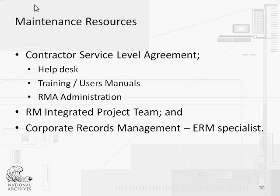So what does it take to maintain a system like this? We have a contractor service level agreement. Users call the help desk when they have problems with ZL Unified Archive or questions, or even labeling in Gmail. Our typical, local help desk reaches out to our email cloud contractor, and the email cloud contractor assists them directly. We put together training and users manuals, and someone's got to maintain and administer that RMA. So if we have to add or change senior officials or change our crawling rules, basically the contractor does that as part of their service level agreement.